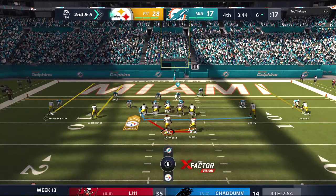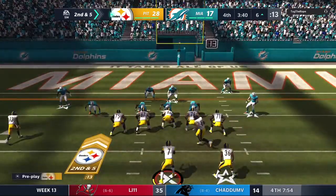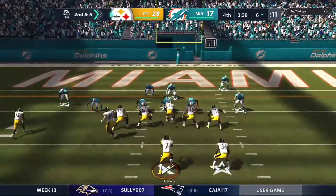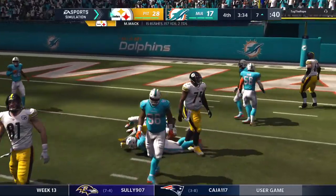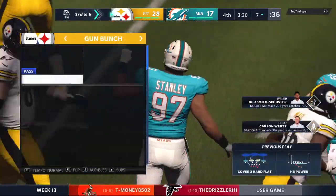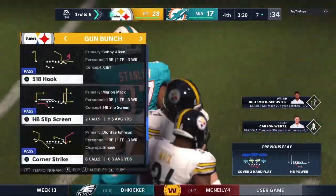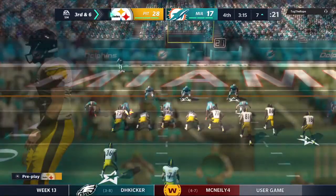Clock continuing to run. They'll probably wind this all the way before snapping it on 2nd down. They'll try to run some clock here as they keep it on the ground. And maybe a measure of revenge there. He's had his way in this one, but this time they get him behind the line. A loss on that play, and now 3rd down gets tougher. 3rd and 6.